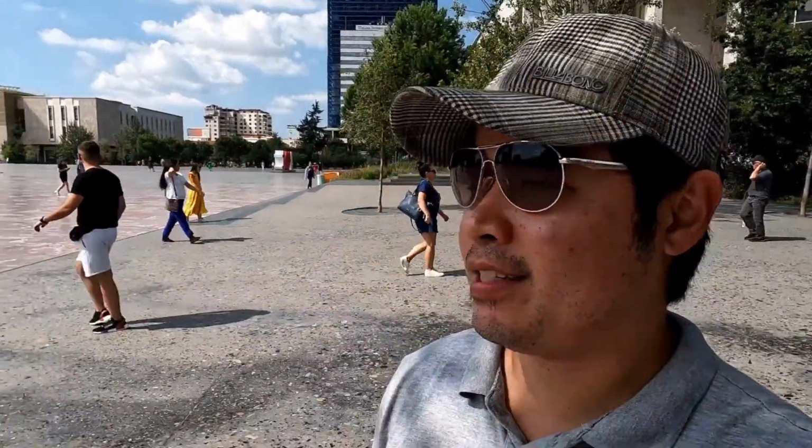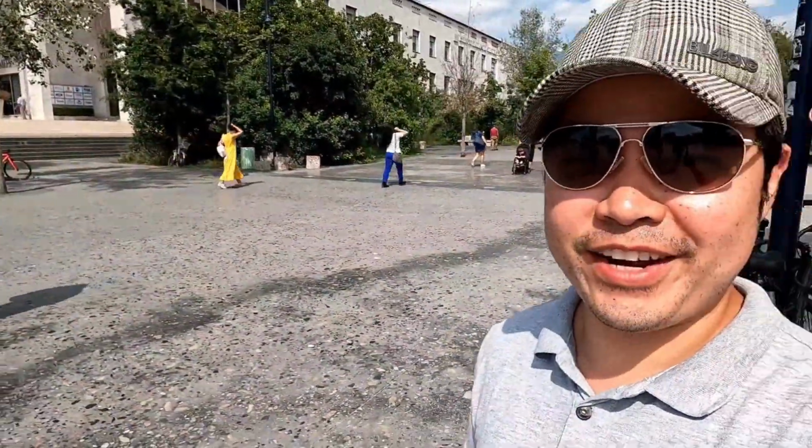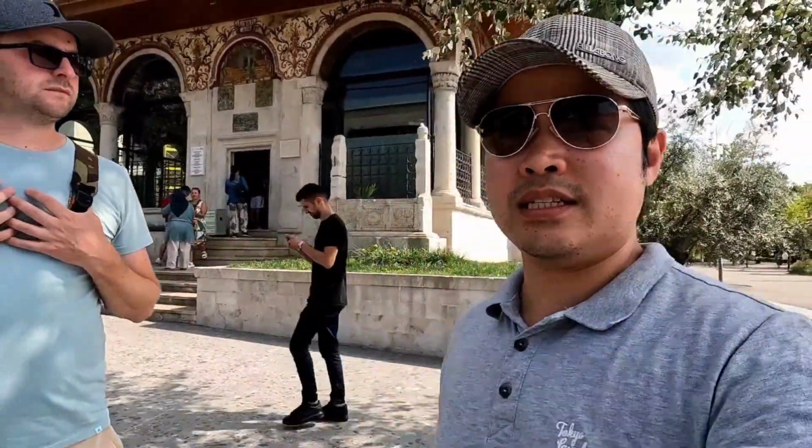Okay, so we're now back in the town, in the city. Actually, we're now at the Skanderbeg Square, which is the biggest square here in Tirana. It is also dedicated to their national hero, Skanderbeg, which is that statue over there, on top of the horse. So the first place that we're gonna visit is this one.